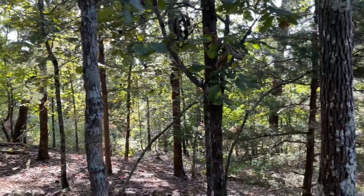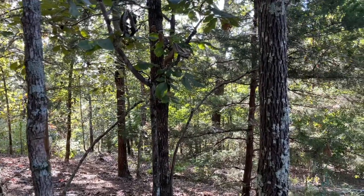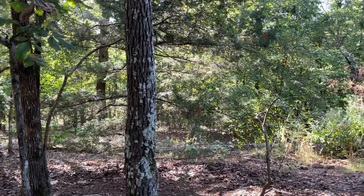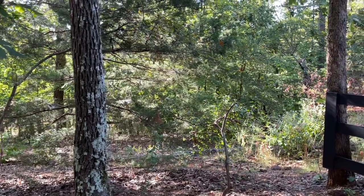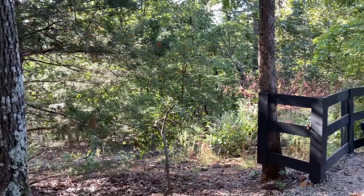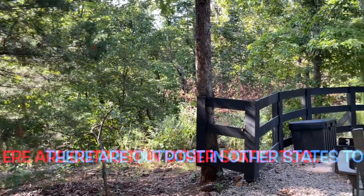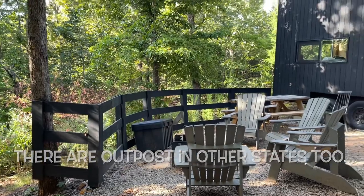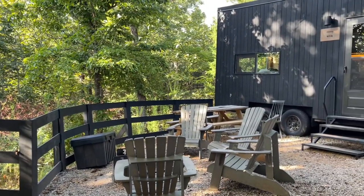There are other outposts, that's what they call them. This is the Dallas area outposts, but there's an outpost close to Austin. And I think there might be one close to Houston. And this is the outpost close to Dallas. So again, highly recommend, it's called Getaway House. So you can Google Getaway House.